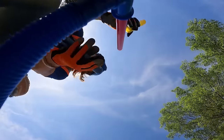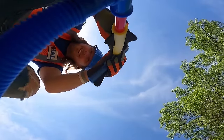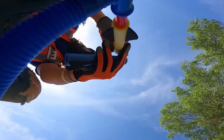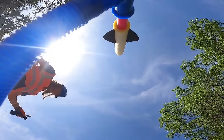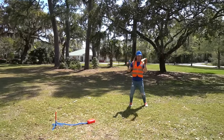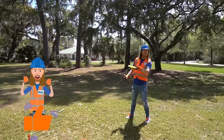Now the yellow. Here we go. Slide that on there. I wonder where we should send this one. Maybe we should send this one to Mars. Here we go. And off it goes. I can catch it. I got it. I come back from Mars.